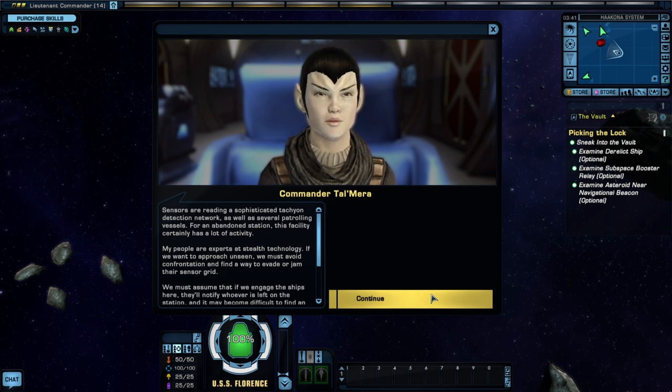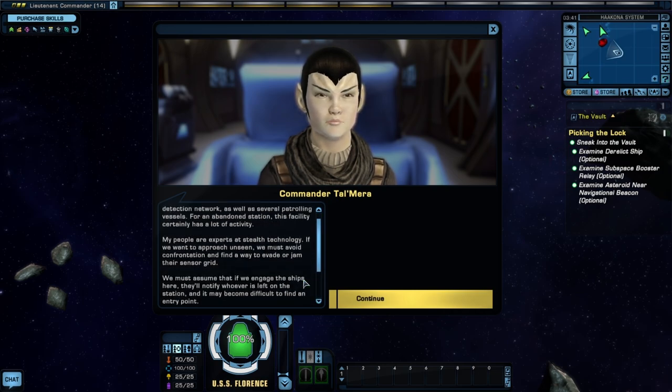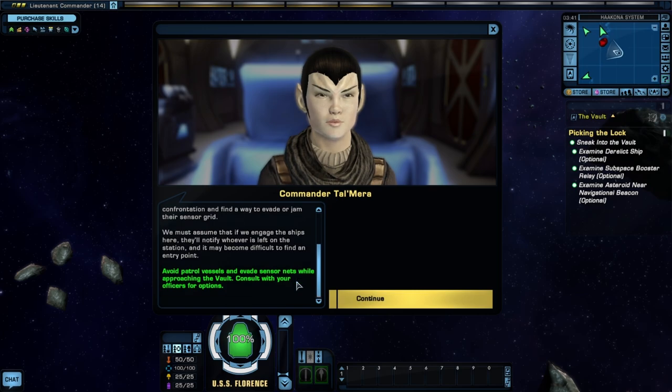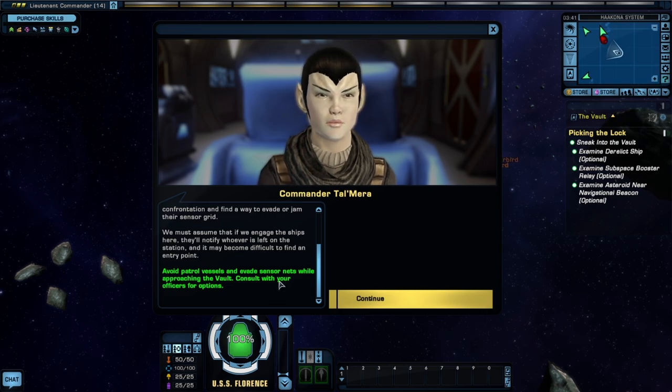My people are experts at stealth technology. If we want to approach unseen, we must avoid confrontation and find a way to evade or jam their sensor grid. We must assume that if we engage the ships here, they'll notify whoever is left on the station, and it may become difficult to find an entry point.